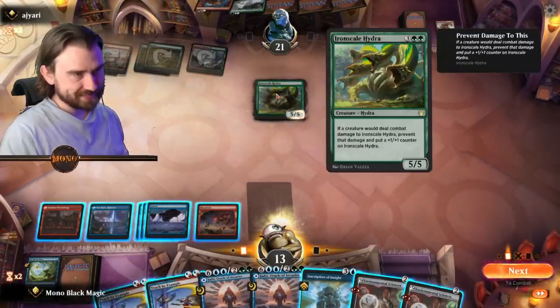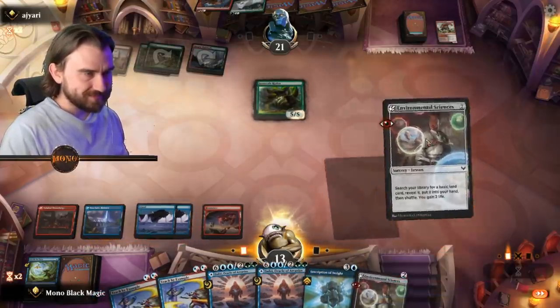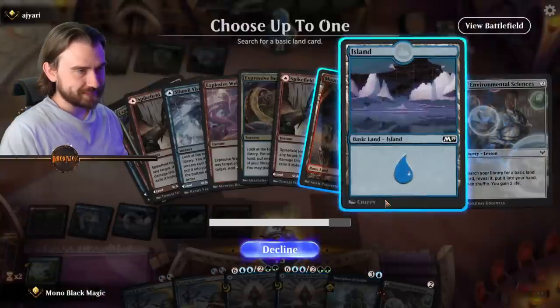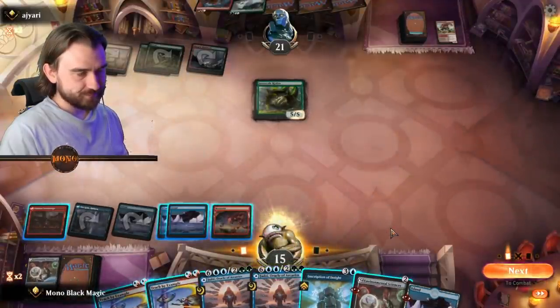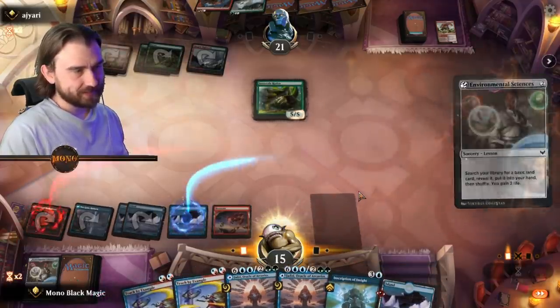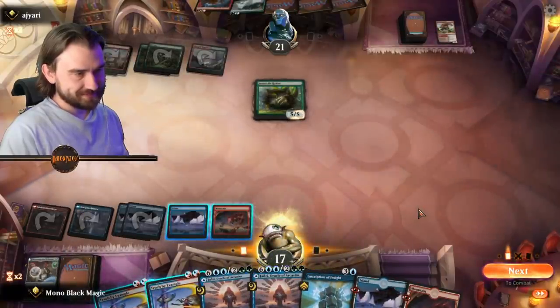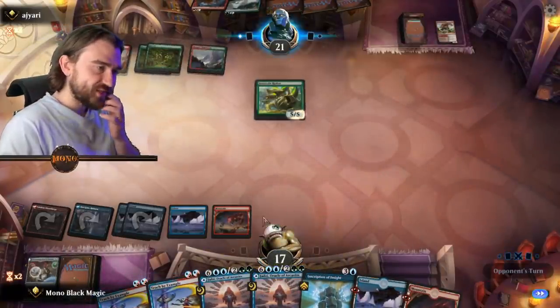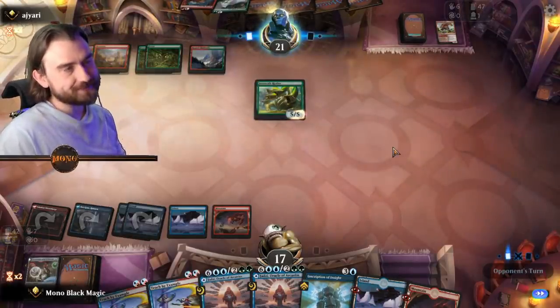Should I kill this? 5/5. No! No, we're gonna get a 2-for-1 with this thing, right? Now, Islandio. Yeah, we got it. Okay. Environmental Sciences, pick up the mountain. Maybe I should have teach by example. No, because we didn't have any more land, so this is perfect.